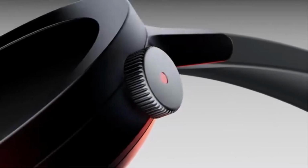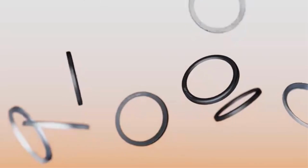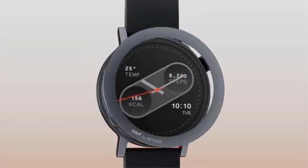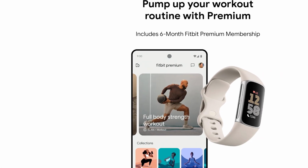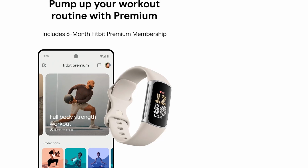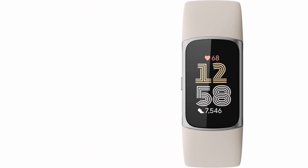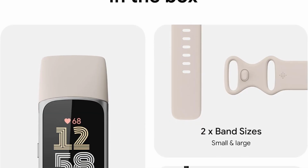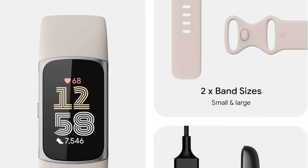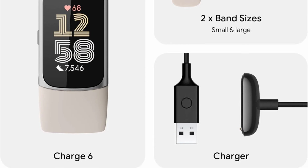With a vibrant 1.04-inch color touchscreen, users can enjoy connectivity options like Bluetooth and Wi-Fi for seamless access to notifications, music controls, and Google Wallet. The tracker is water-resistant up to 50 meters and boasts a battery life of up to 7 days. Included in the package are both small and large wrist straps, a charger, and a 6-month premium membership for personalized insights and guided workouts. The Fitbit Charge 6 is compatible with iOS 15 or higher and Android OS 9.0 or higher, making it a versatile companion for fitness enthusiasts.